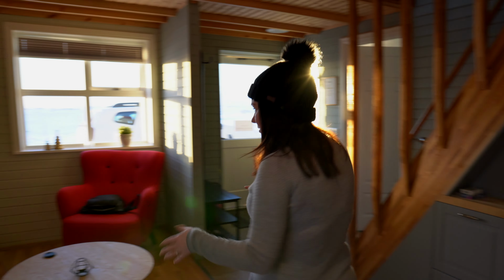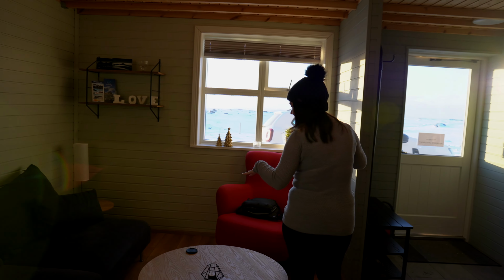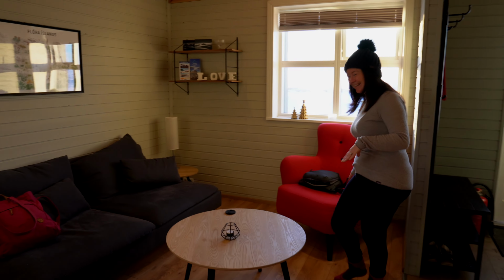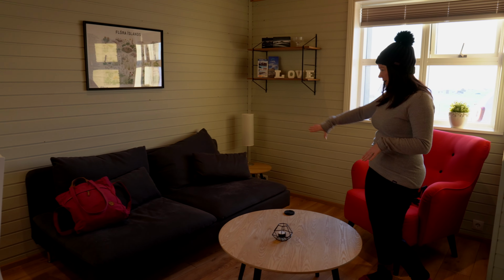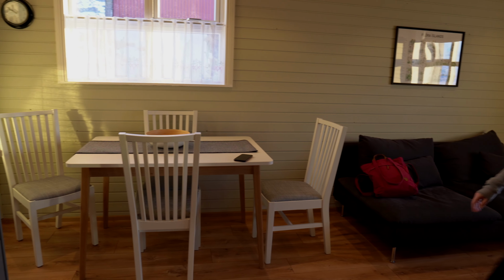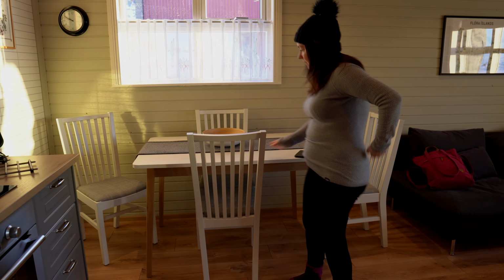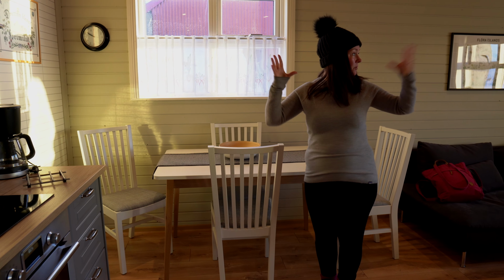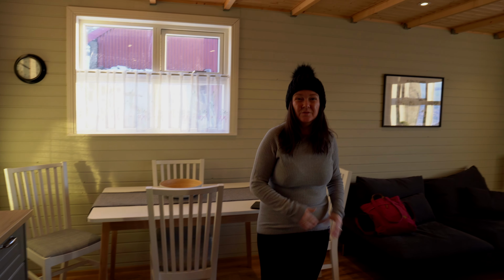Come over this way, there's a lovely little seating area. I want this chair, it is beautiful. Big comfy couch, that is so comfy, I can lay on that for days. And then we've also got a dining table that fits four people quite comfortably. Loads of windows, loads of light being let through as well, so it's really nice.